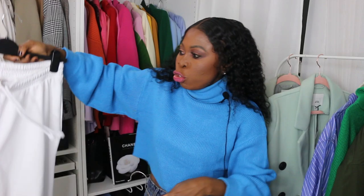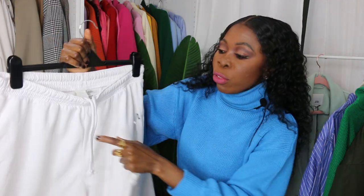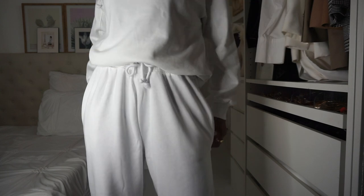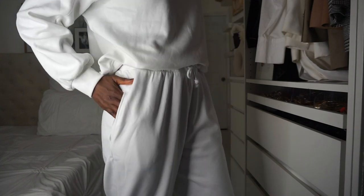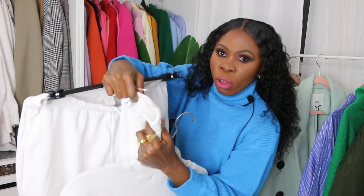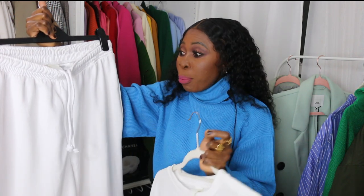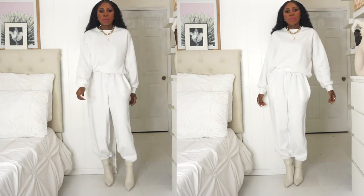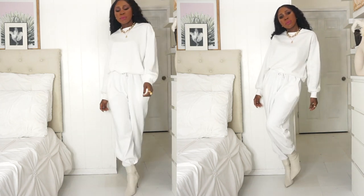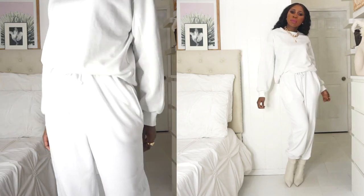Let's talk about the jogger part. It's elasticated at the waist part, also comes with this drawstring at the front, pocket on the side. This is how long it is. It's also elasticated at the hem of the trouser or the jogger right here. The composition here is viscose and polyester, but it feels like it's a cotton type of fabric, so comfortable on. I pick mine in a size medium, if I'm not mistaken. Yep, size medium. I believe it was $24.99.